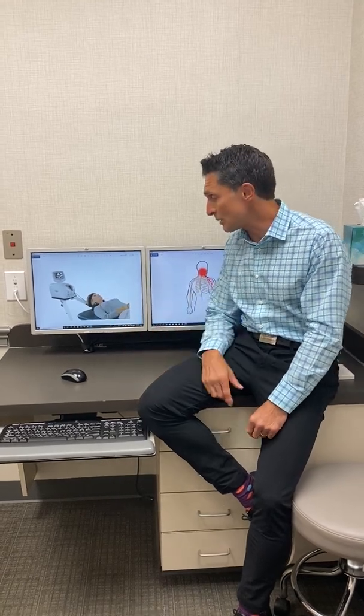Also in physical therapy, we utilize cervical traction. You see that picture on our monitor here. By actually creating a force where we pull on the neck for a period of time could actually open up the space for the nerve and alleviate that pinching as well.